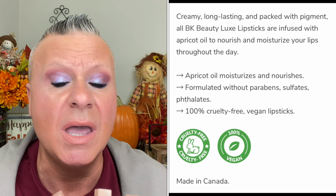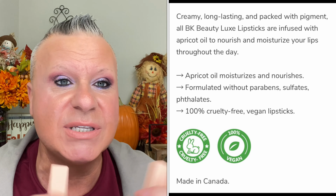Anyway, we have the new lipsticks, and these are the luxury lipsticks, and they are $22, and they have apricot oil in them, and they're cruelty free, paraben and sulfate free, and vegan, so they're really, really beautiful. They have a very heavy, weighted feel to them. They have the BK on the end, so pretty, and they're very sleek. They have a magnetic closure, so they actually click together, so it's really nice. And then they twist out. They have a little slant to them, and they're very, very luxury.